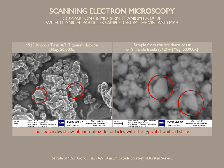It has been hypothesized that the titanium on the map is attributable to the presence of anatase in naturally occurring titanium-rich clays, but we did not find evidence of the aluminosilicates that would be associated with a clay source. Likewise, the naturally occurring mineral form of anatase is relatively rare, and there is no evidence of its use as a pigment.